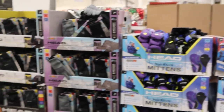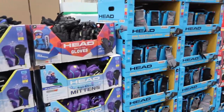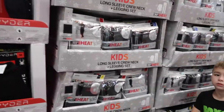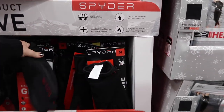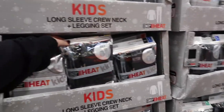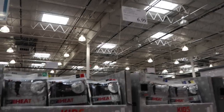So we always get our gloves from Costco. They're really cheap and they're really good quality. We love getting them here, even the boys and Kyle and I. Well, Daddy would like those probably. Another thing is the kids' heat gear. We always get this, and it is $6.99 on sale right now.